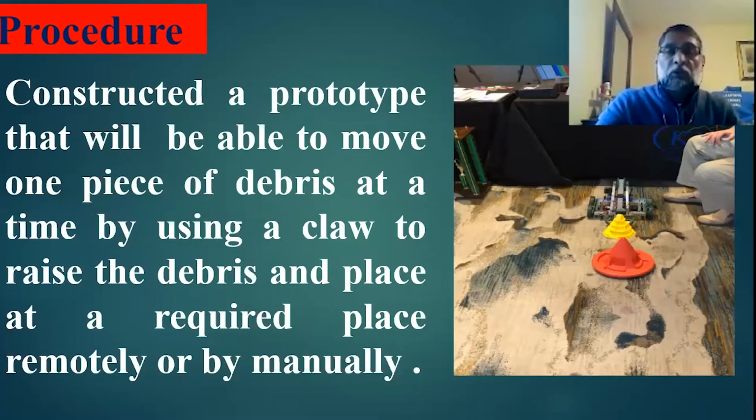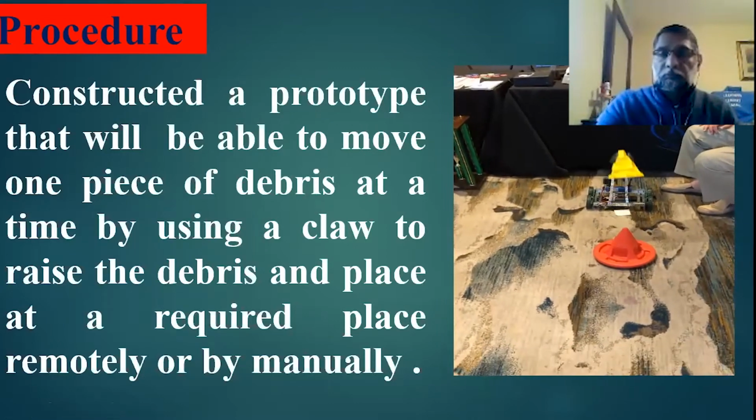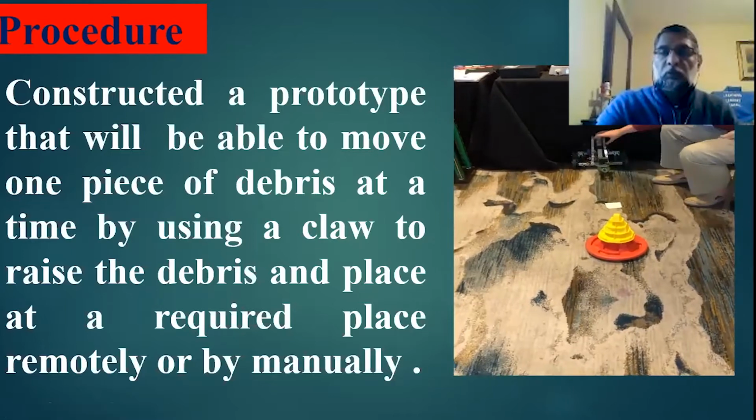Students have constructed a prototype that will be able to move one piece of debris at a time by using a claw to raise the debris and place it at a required place, remotely or manually. This is shown in this video. This is done remotely by writing a program and looking at the distance between the starting point of the robot as well as the debris.